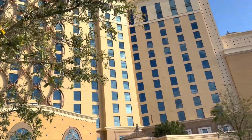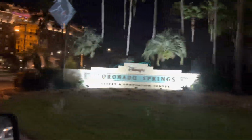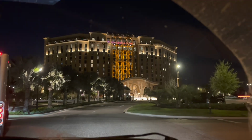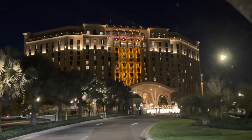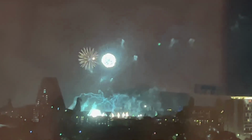And here is a little video of the tower. Nice seating area. Here's a nighttime view of us driving up to the Coronado Springs and into the Gran Destino Tower. It's really pretty lit up at night. And there's the gate. And here, I had mentioned earlier about us watching the fireworks from the room, the Epcot fireworks. And so this is from the room. Just a little shot of that. We had a great time.